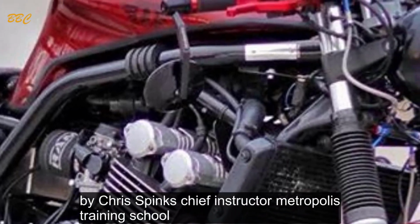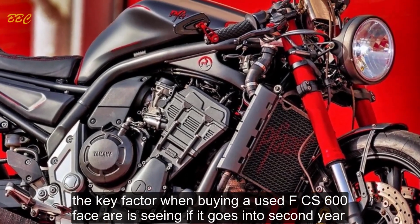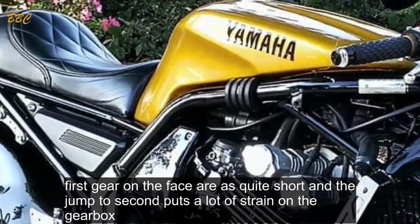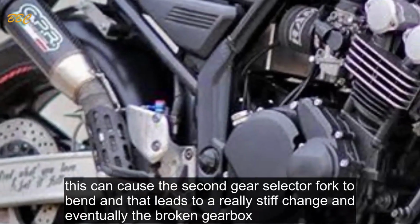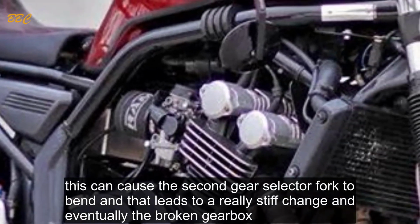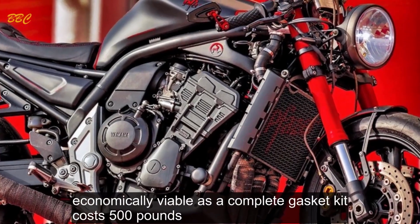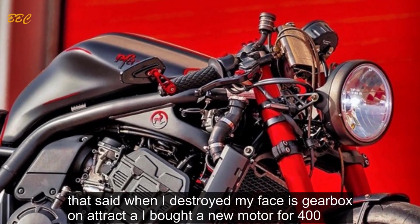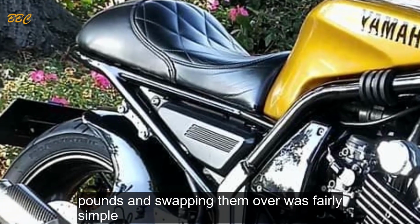You can fit a 120/70, but this can interfere with the mudguard. Yamaha Fazer 600, a mechanic's take, by Chris Spinks, Chief Instructor, Metropolis Training School. The key factor when buying a used FZS 600 Fazer is seeing if it goes into second gear. First gear on the Fazer is quite short and the jump to second puts a lot of strain on the gearbox. This can cause the second gear selector fork to bend and that leads to a really stiff change and eventually a broken gearbox. On a cheap bike such as a used Fazer, that can write the bike off as replacing it is not economically viable as a complete gasket kit costs £500. That said, when I destroyed my Fazer's gearbox on a track day, I bought a new motor for £400 and swapping them over was fairly simple.